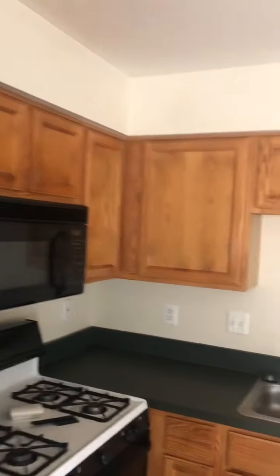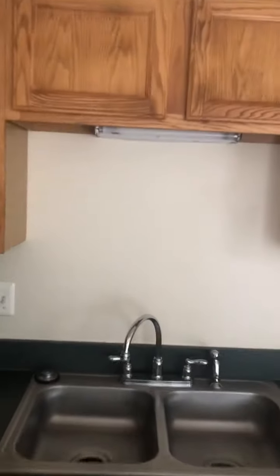See, some of these baseboards, we didn't ask him to do it, but I think they may be able to just live with it. He didn't do the doors, like I said, but all of the surface areas, just the walls. In the kitchen, he did all the walls. Here's another surface area that I'm talking about.